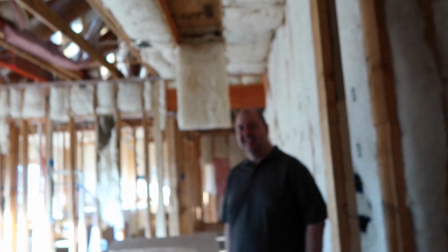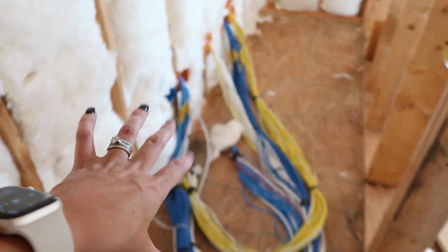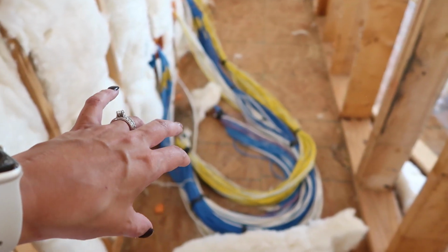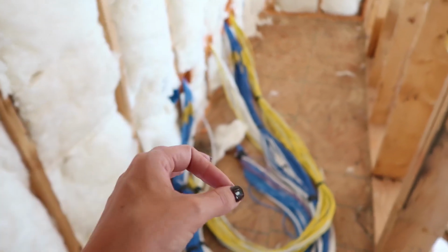And then to the right, this is where all of Trent's fun stuff, if he'll focus on the camera, is gonna go. So look at all of this. Without having pool stuff in, this is all of the audio and video running through the house right now. Right? That's before we run any other wires.